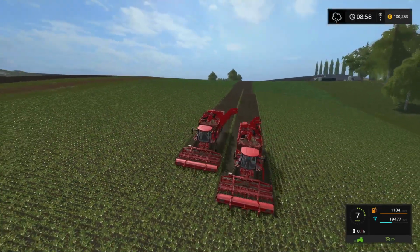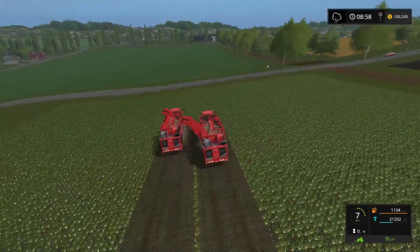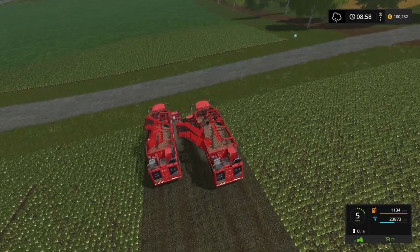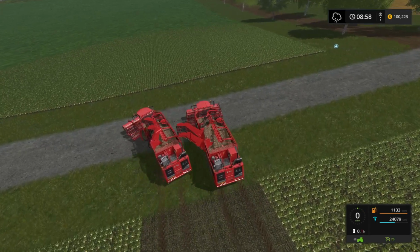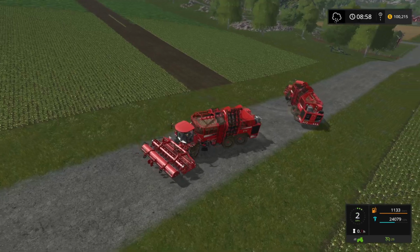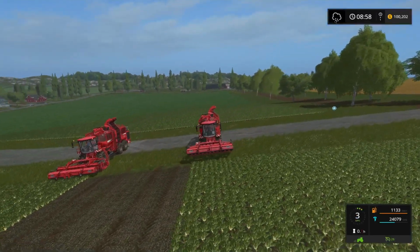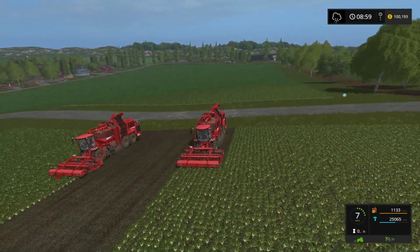Now, that's peculiar. How have they all of a sudden missed a bit? They were perfectly in line. How bizarre. Now they're back again. I'll have to clear that up later on. It's a tiny bit. Let's see what happens. They're going to knock into each other. Ah, look at that. The Holmer Ballet. A wonderful sight to behold.